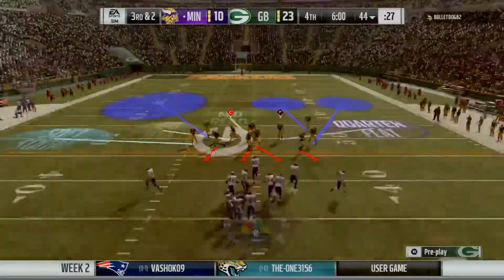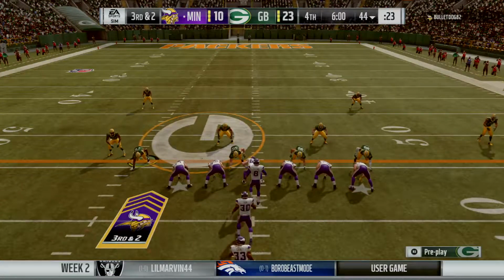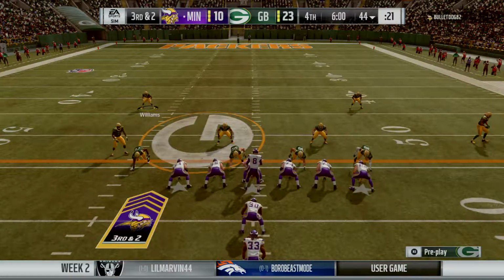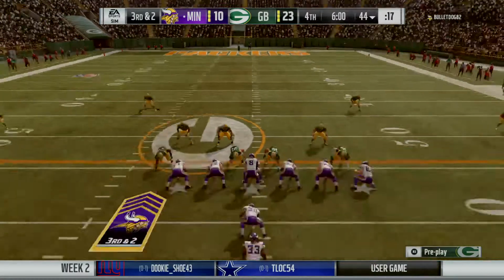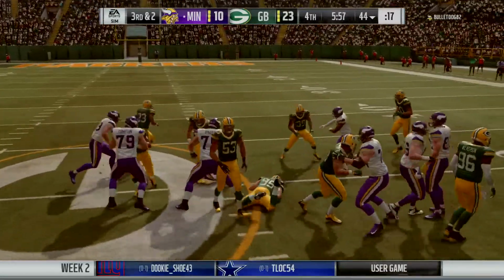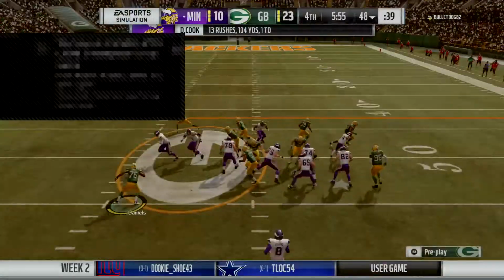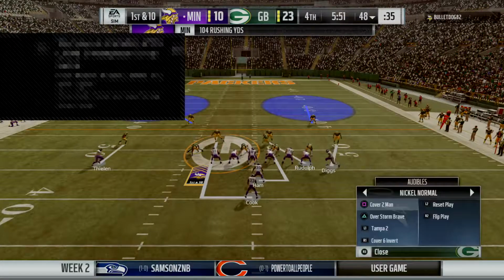The Vikings on 3rd down, just 1 for 5 to this point. This time they face a 3rd and 2. Handoff comes to Cook, and he's got a 1st down as he's up to the 48. It's a gain of 4 there, and it gives him a new set of downs.